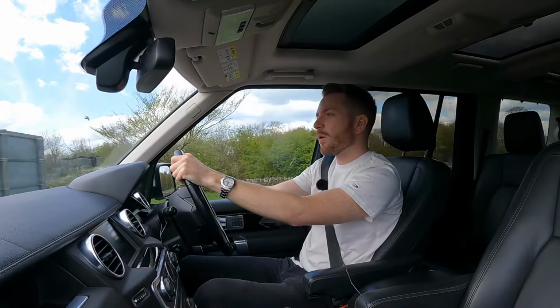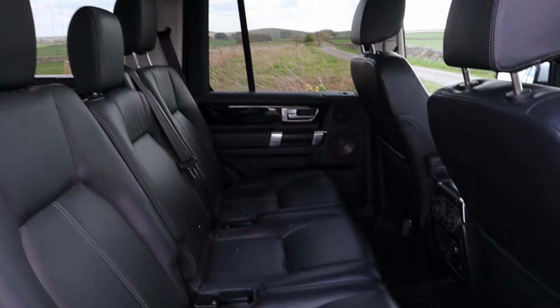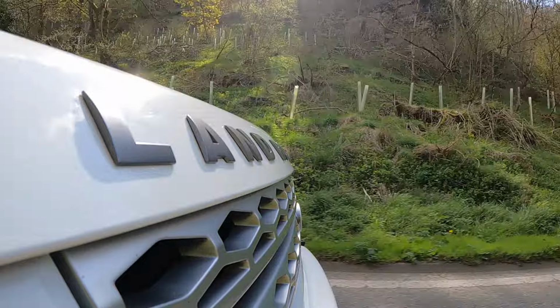It's also been looked after quite well. It has a long MOT which is clean. There's not a single advisory item. It even smells fresh. It's not been used as a doggy wagon yet.